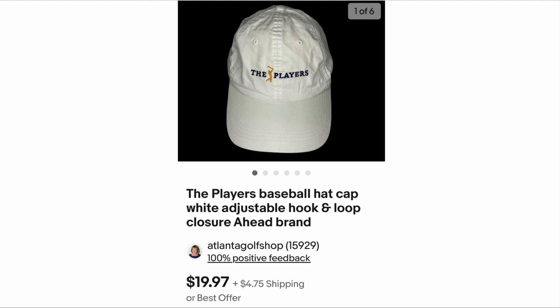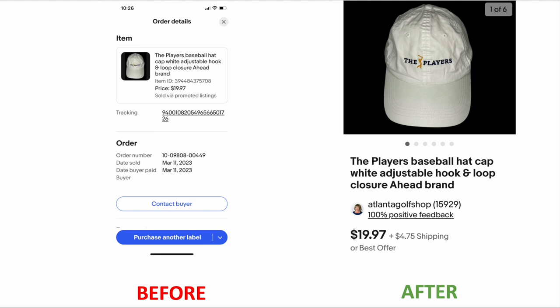Very simple. And then you can just take your screenshot. And if you want to take a couple of seconds to crop the photo, that would be great. But here is a before and after, and you can see the difference. The photo is so much bigger and it's just easier to read, and everybody can see what the item is.